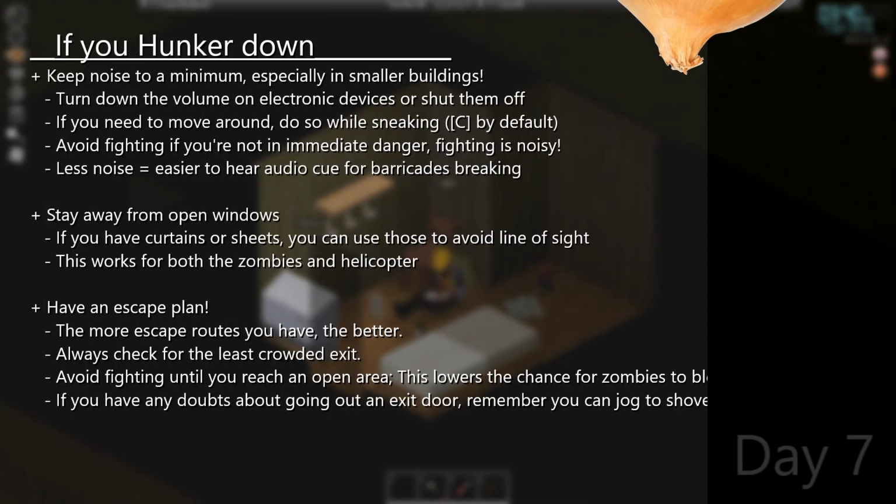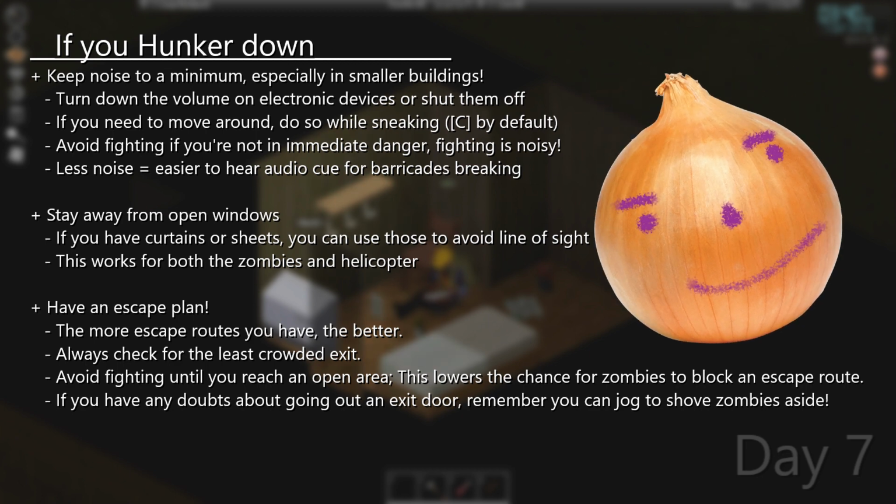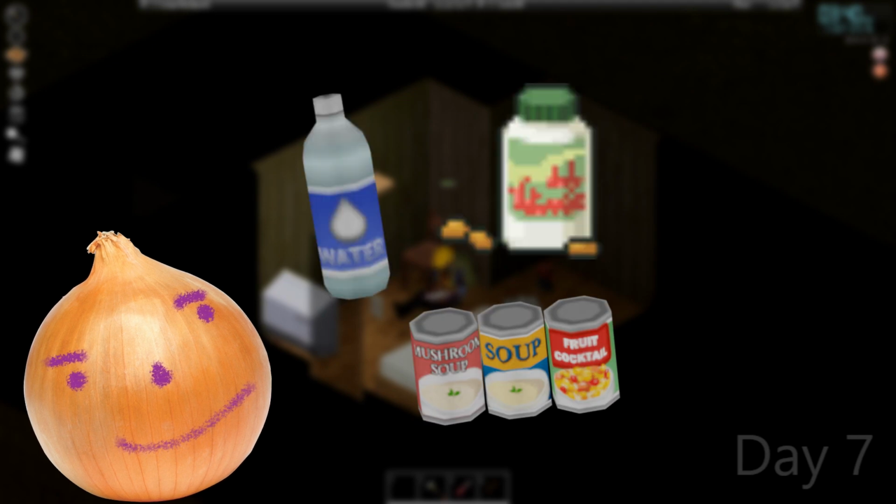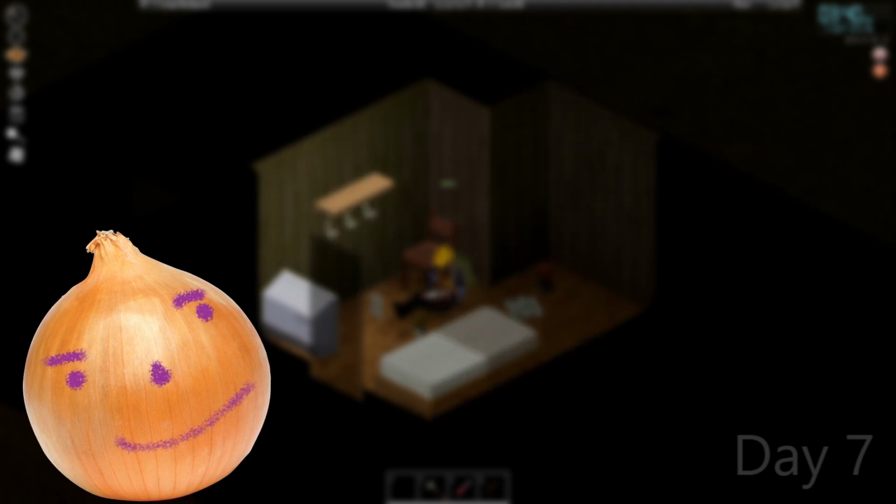While we wait though, if you also decide to hunker down, it's a good idea to keep noise to a minimum and stay away from open windows. It's also a good idea to have an escape plan in case things go south. Remember to pack some food, water, some vitamins or coffee if you're playing solo.